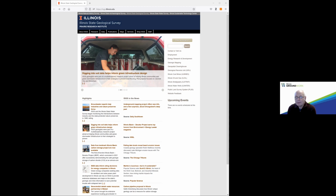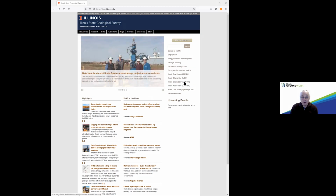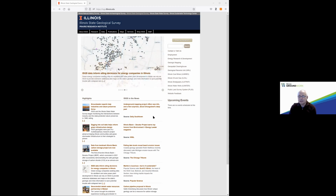This is a view of our homepage as of November 2022. On the right-hand side is a menu bar that includes several map services. Here's ILWater and also a link to the Geological Records Unit. However, you are probably looking at this after January 2023, and in that case, there may be a different layout, but the services will be prominently available through several menus.